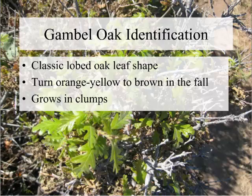To identify oak, it's that classic leaf shape, the lobed, multi-lobed leaf, that really stands out as an oak leaf. They turn orange or yellow in the fall. Sometimes some reds if the weather and everything is just perfect, but they tend to be more orange, yellow, or brown. Brown is probably the most common, and it tends to grow in clumps.